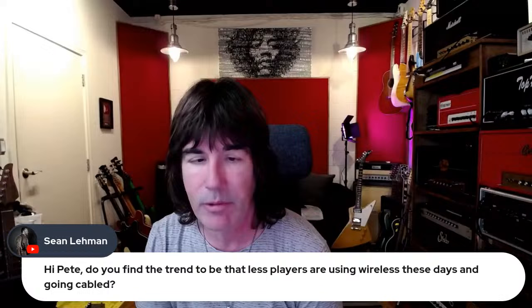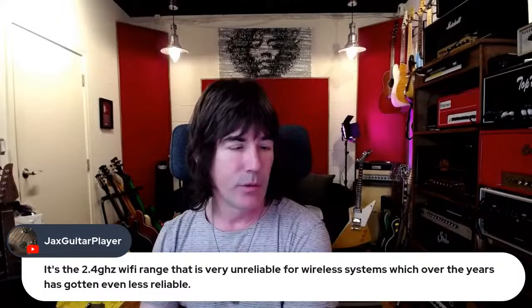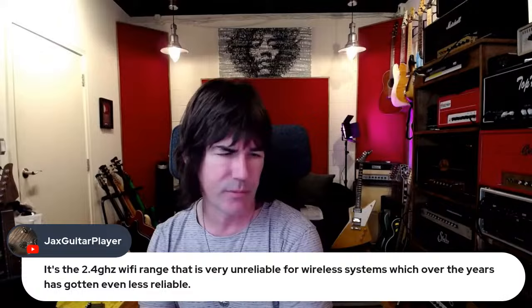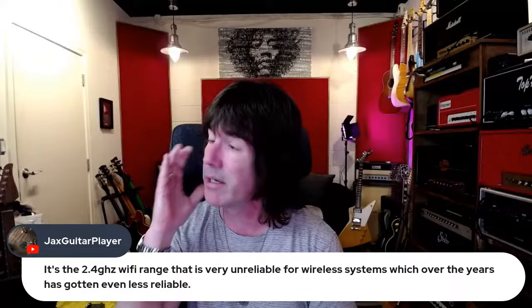Jack's Guitar says it's the 2.4 gigahertz Wi-Fi range that is very unreliable for wireless systems, which over the years has gotten even less reliable. So that's what both Line 6 and Shure use, but the Shure also uses something like the 5 gigahertz range. I know that it can go between 2.4 and 5 on the new GLX-D, GLX 16D, I think it's called. Anyway, you'll find it on the Sweetwater website if you go there, or Tillman, wherever you shop.